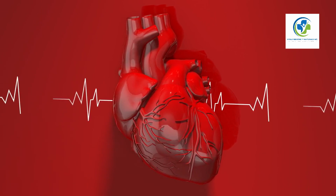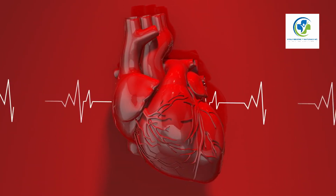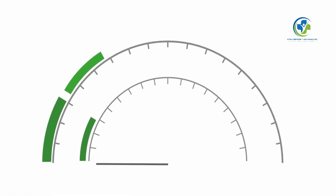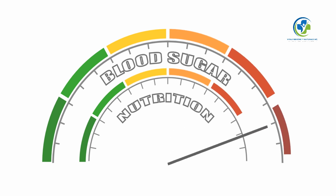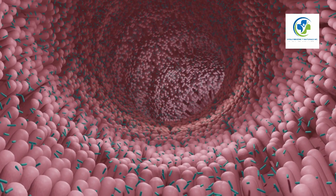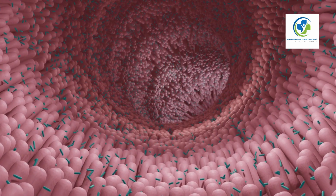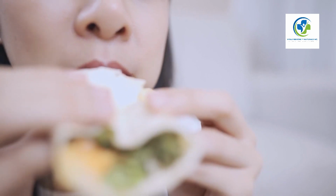Cardiovascular health. A considerable body of research suggests that high fiber intake is linked to a reduced risk of heart disease. Blood sugar control. By slowing down the absorption of sugar, fiber helps regulate blood sugar levels. Digestive health. Fiber aids in maintaining bowel health, decreasing the likelihood of constipation, and may reduce the risk of colon cancer.